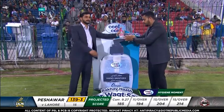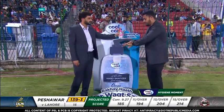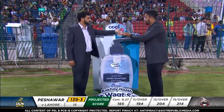Cool and cool hand sanitizer. We're using a lot of that, aren't we? It's a must.